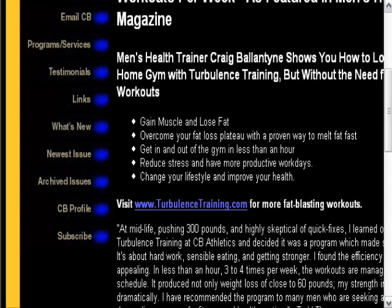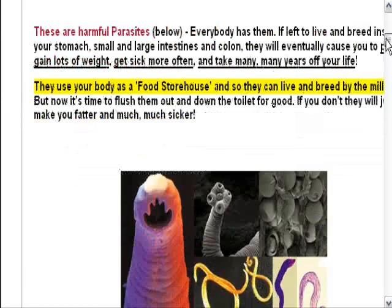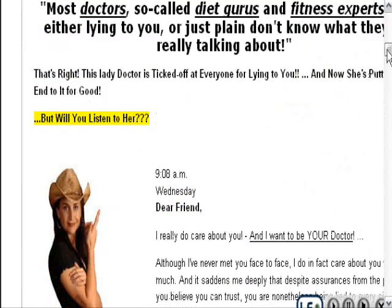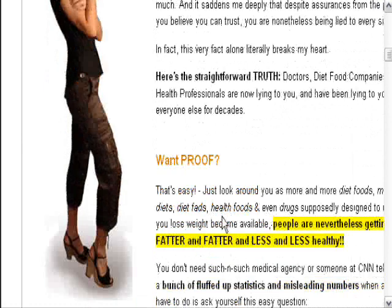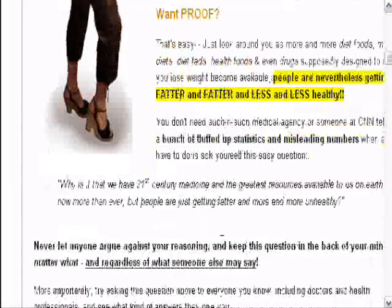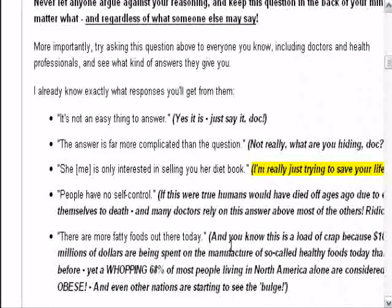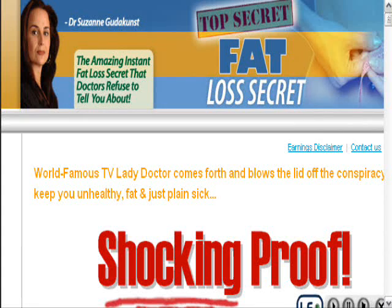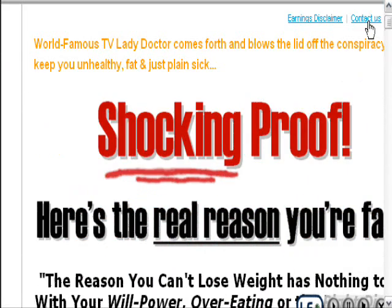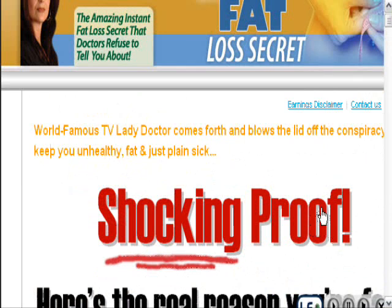Now, the second product that we looked at was called The Top Secret Fat Loss Secret, and it was written by Dr. Suzanne. She seems to be a very well-known person in her industry, a big name person, and like I said earlier, it's okay to contact the big name people as long as your product is something unique, something that can really help the people on her list. And when you know your unique selling proposition, that's the best time to approach. So you notice up here that she has a contact us.